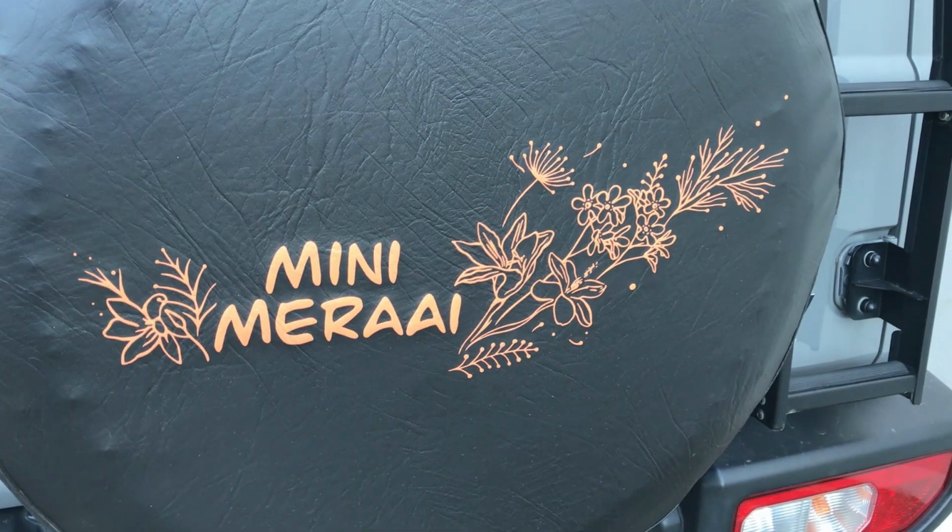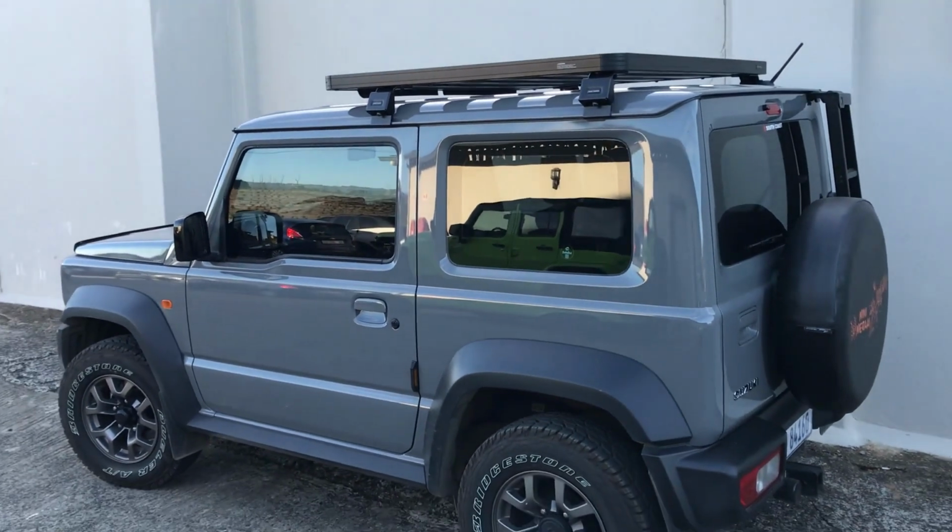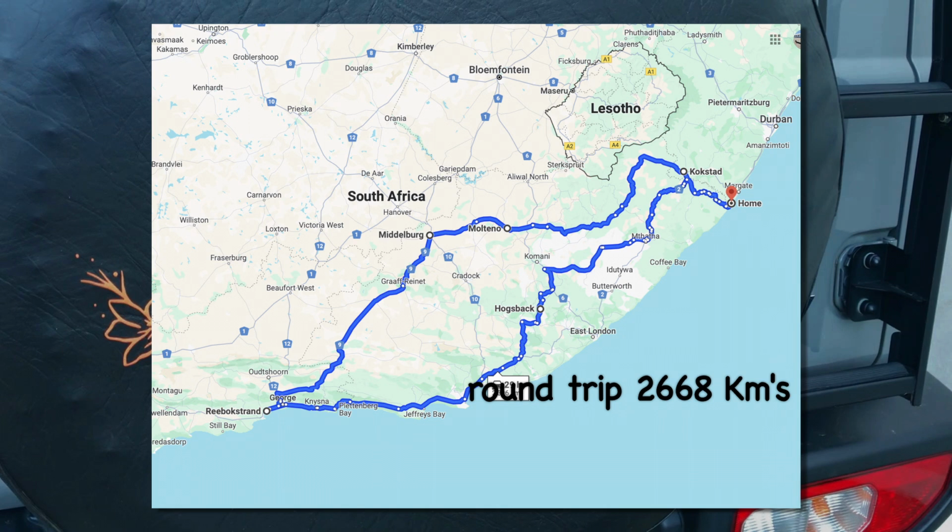While we were away, we did quite a bit of traveling in our little chimney. In fact, we traveled some 2,600 kilometers in Mini Meraai. One of the weirdest things that I noticed on our travel is, 2,600 kilometers later, guess how many traffic officials we saw on that trip at the side of the road. Guys monitoring all the traffic infringements, dodgy driving. How many officials do you think we saw over a 2,600, 2,700 kilometer trip? The answer is easy. One.